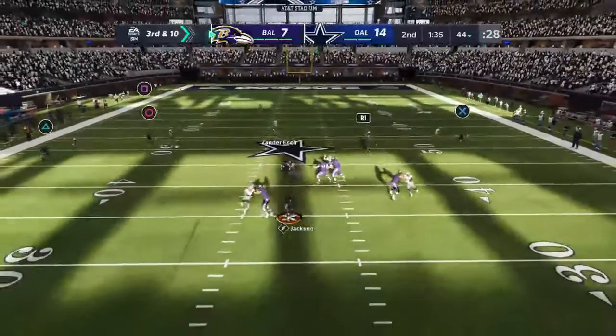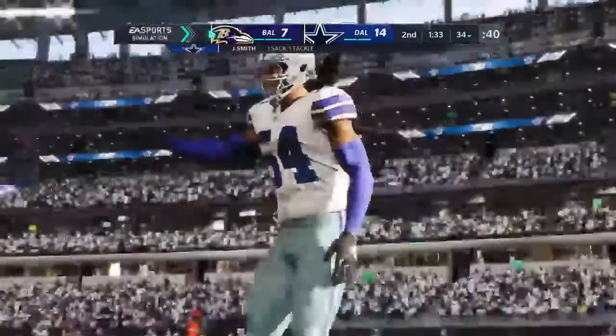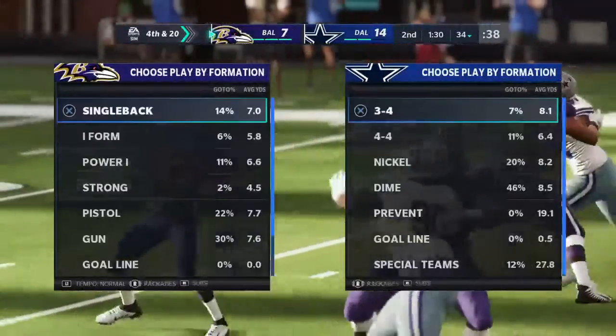On third down, Jackson. Jalen Smith with the sack. Cowboys sack. Jalen Smith drops him for a loss of 10, and it's going to be 4th and long.